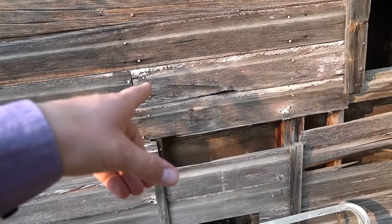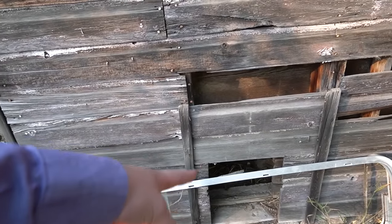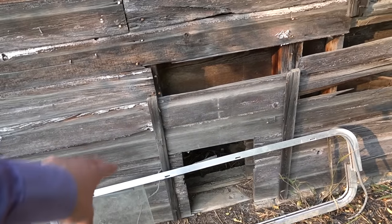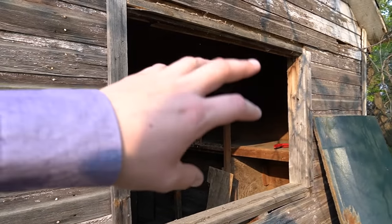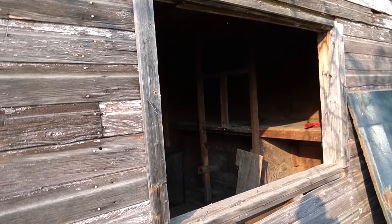So the plan is... Oh, there's a deer. The plan is to cut this hole a bit bigger and create a little bit of a door and insulate that properly and kind of fix these things and put a clear cover on this opening here so that there's always light able to go into this little stable.